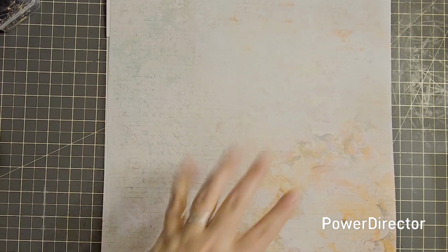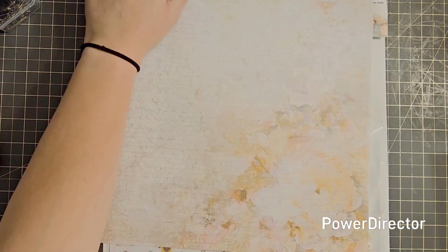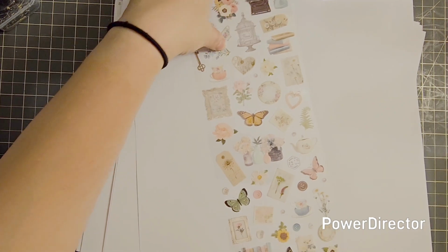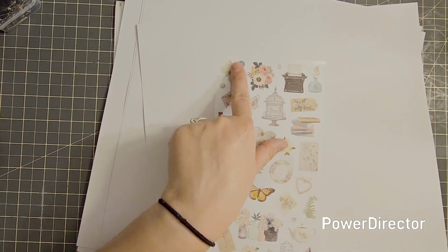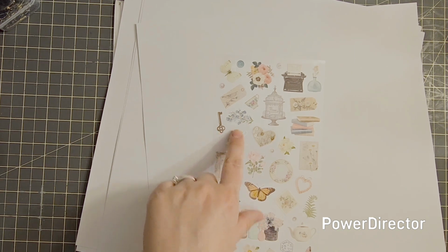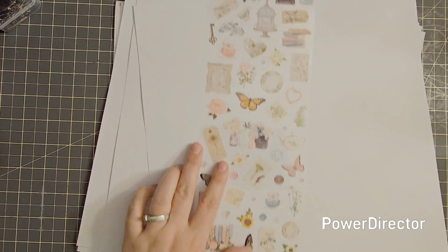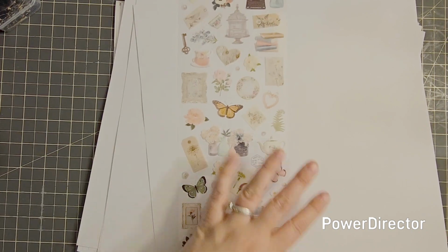This one's a nice brick, and it's got some cursive writing going on, some flowers. Have a nice graphic layout. So that's the designs for that one. They have some nice clear stickers. I like all the little stuff in them. The buttons, I love that. Key, flowers, tickets. These are really cute. Teacups and stuff. That's great.